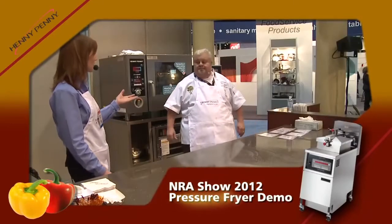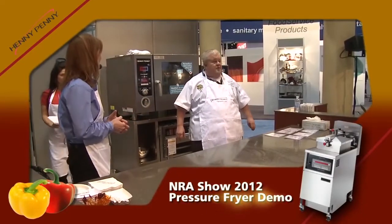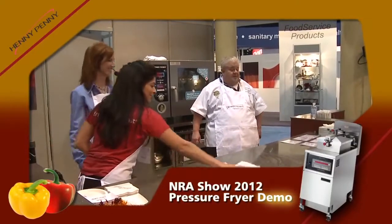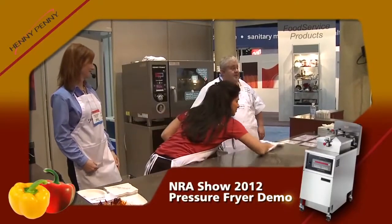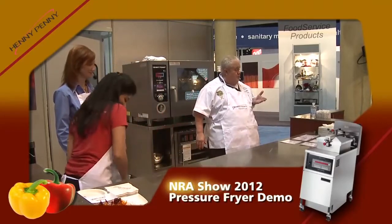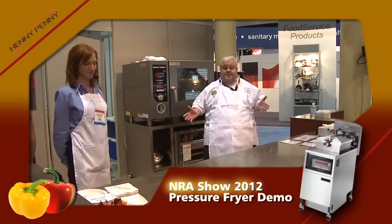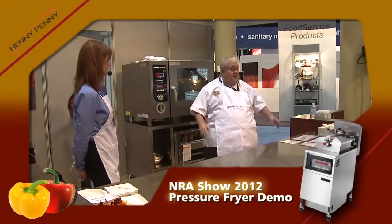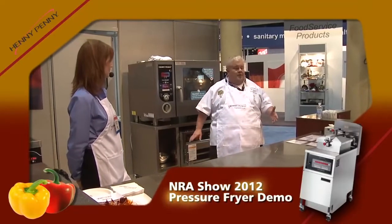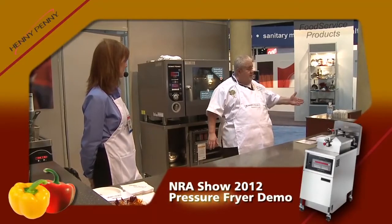Now, pressure frying also lets us cook at a lower temperature. Isn't that right, Chef? That's right. In pressure frying, we cook at about 325 degrees or about 163 degrees Celsius. What's great about that is we save energy. We don't have to heat the oil up as much. We're not using that much electricity. So frying at lower temperatures is better for the chicken. But you know what? It's also better on the oil. Most people don't think about the oil. But the oil is what costs money when you fry, right? You buy a fryer today.